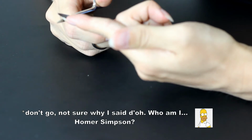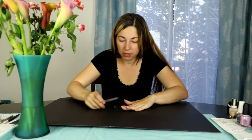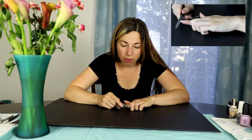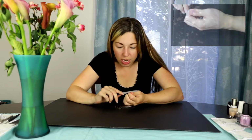I just go at the top here and trim it a little bit, so it looks a little wacky right now. What I do is I'll take the nail file. One side is smooth, one side is more rough. So we're gonna start with the smooth side just to shape it.